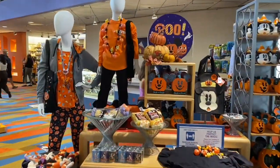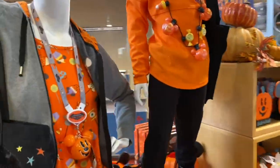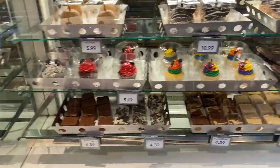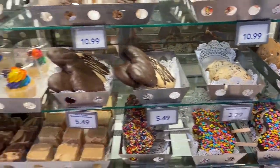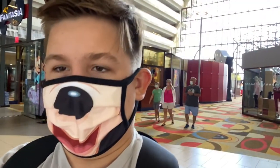Awesome. And right here, after we enter the other store, you can see some of the Halloween merchandise. As you can see here, there are some delicious looking dessert, like some candy apples, cookies, and Rice Krispie treats. Also, they have some fudge that looks really good.